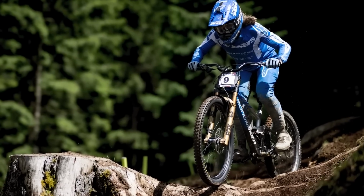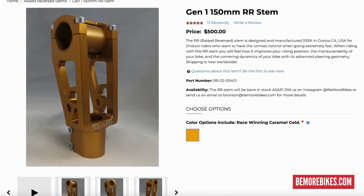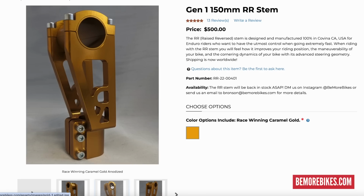While Dakota Norton's high bars got a lot of people talking in 2024, it's nothing compared to the Be More Bikes Rise Reverse Stem. Bronson Moore, the creator of the Rise Reverse Stem, has aimed to closely mimic the stance that you'd find on a motocross bike or a BMX.